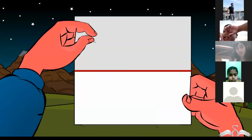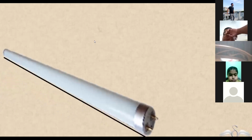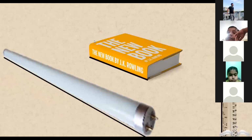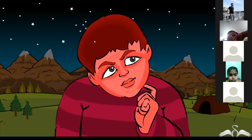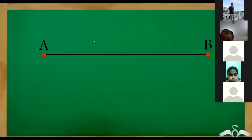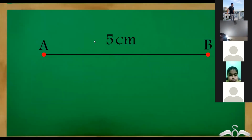Now, can you think of some examples of line segments from your day-to-day life? Yes, joining 2 points of a tube light, edge of a book, edge of a ruler. So a line extends forever in both directions, but a line segment has 2 distinct endpoints. Wait, does that mean you can never measure a line? Right, Nishan. You cannot measure a line, but you can measure a line segment. We can measure line segments with the help of a ruler.